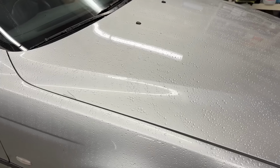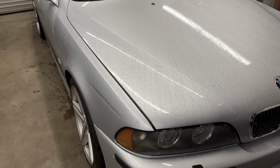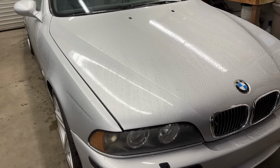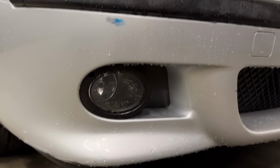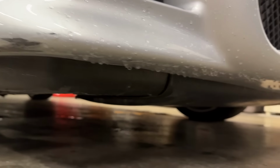Front right fender looks good. It's hard to tell in this interior artificial lighting and with all the water on the car. We've got some blue paint transfer here. Certainly some scrapes and chips on the bottom of the bumper.